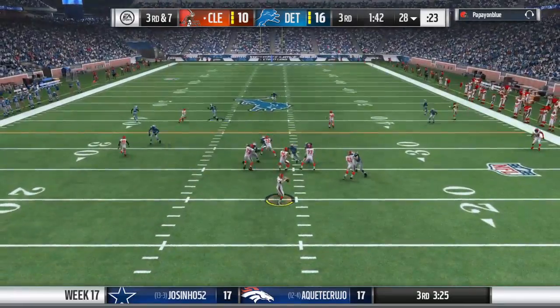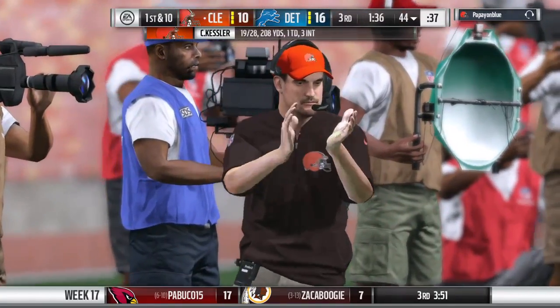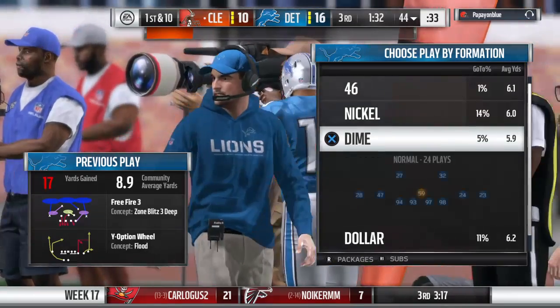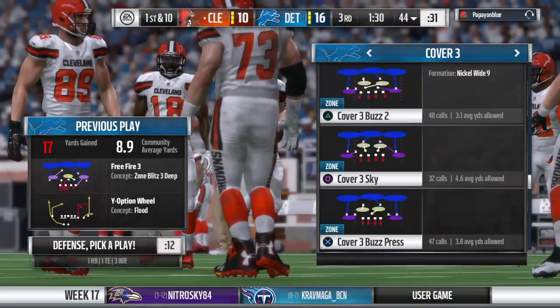On 3rd down, Kessler. And Beasley with it over the middle. 17 yards on the pickup there, and the drive will continue. So he makes the grab, and the chains move forward. Nice job by the offensive line, giving them time to complete that first down pass.